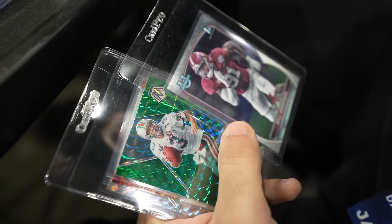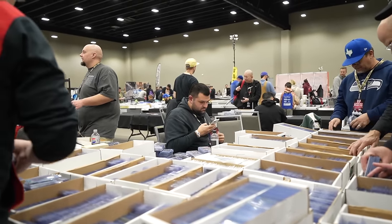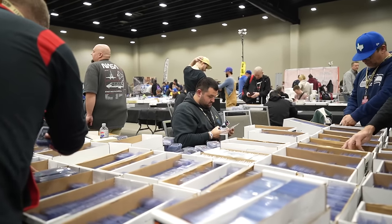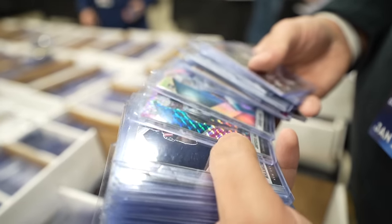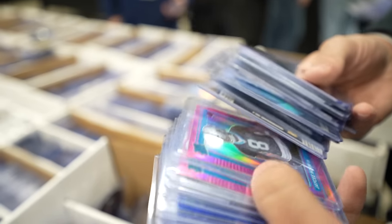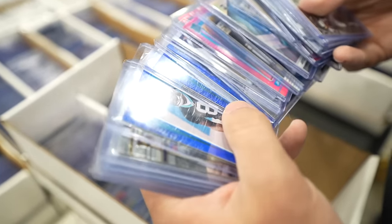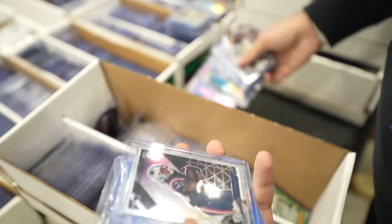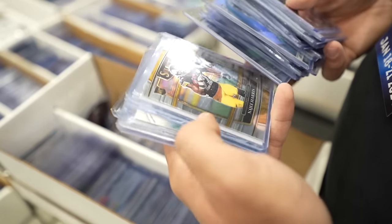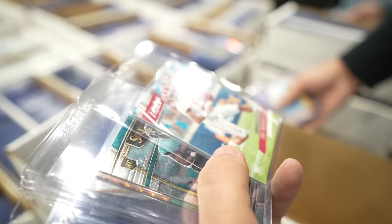Jordan Travis. I gotta save that for my buddy. Looks like a one of one. They're selling the JC Horn PC here. There's more JC Horn cards than I've ever seen. I might buy those. I met his dad, went to dinner with his dad. He's a good guy. Joe Horn, he was a good football player.